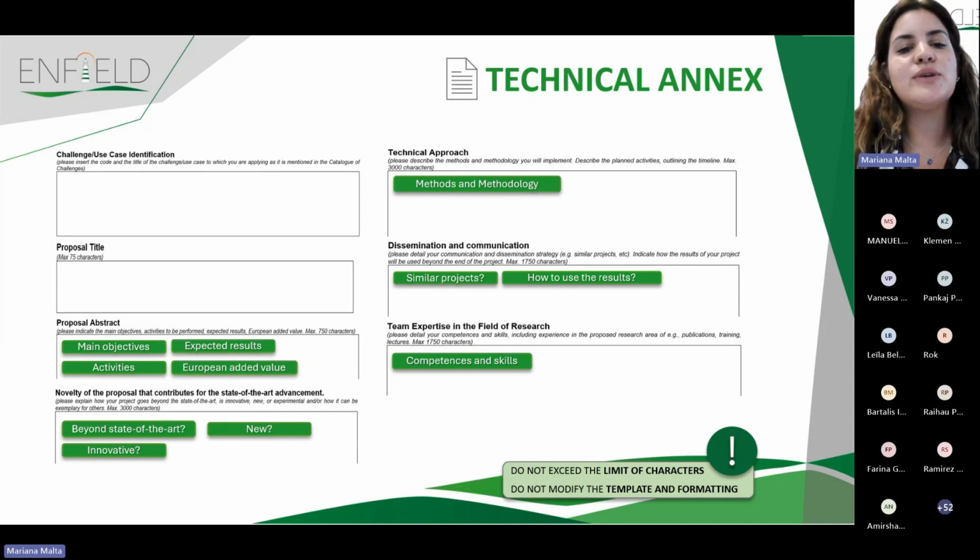So it means that you need to explain what is the methodology that you will be using to address the specific challenge that you want to address. What are the dissemination and communication activities, meaning how we will use the results to disseminate and how we will disseminate them during the project, and the expertise in the field. So you need to explain the competencies of the entity and the skills you have to fulfill this challenge.